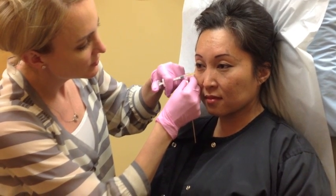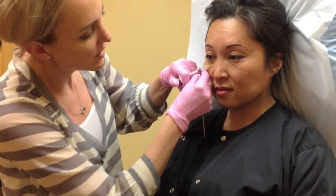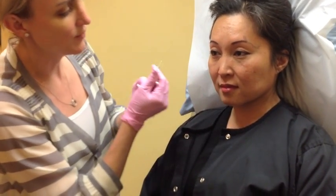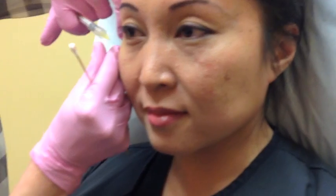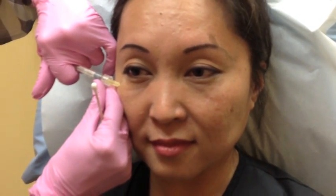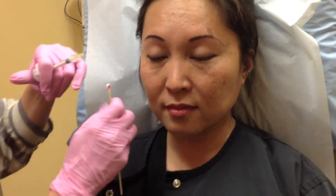Do you always only use one syringe for both eyes? Almost always. In a rare event I may need a syringe per eye, but that's pretty uncommon. Is there like an antidote for the product? You mean if you were to get a lump or a bump? Yes. So you can use something called hyaluronidase, Vitrase, which is another injection that you can inject in to dissolve away the product. But of course we're not going to get any lumps or bumps.